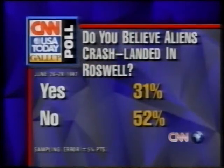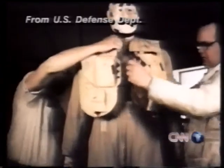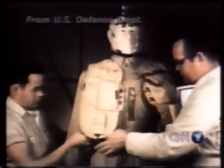A new CNN USA Today Gallup poll suggests almost one-third of Americans believe an alien spacecraft crash-landed at Roswell, New Mexico, around this time in 1947. They believe, despite the lack of definitive proof, and despite a report issued last week by the U.S. Air Force debunking the Roswell myth.